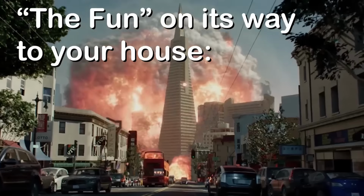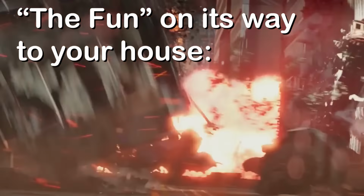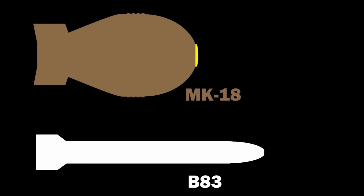Shot King remains the most powerful pure fission detonation in history, and the Mark 18 reigns as, fittingly, the king of fission weapons. You and I both know, however, that the quote-unquote fun doesn't end here. The largest bomb in the current U.S. arsenal, the B-83, has a yield of 1.2 megatons, so clearly bombs have gotten bigger. To achieve multi-megaton yields, a new kind of bomb was needed.